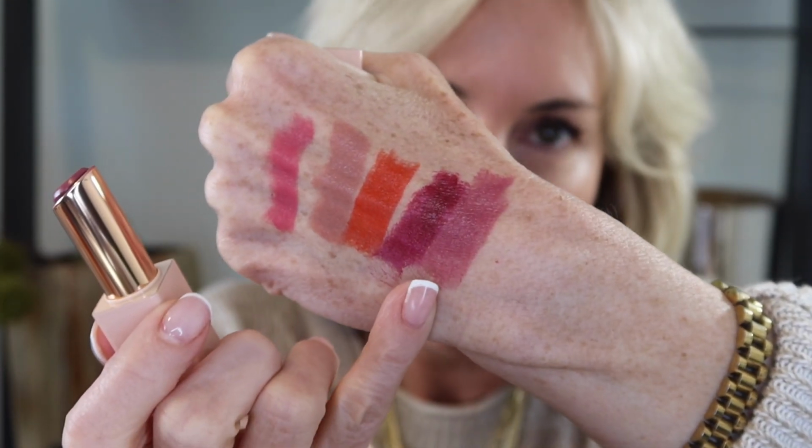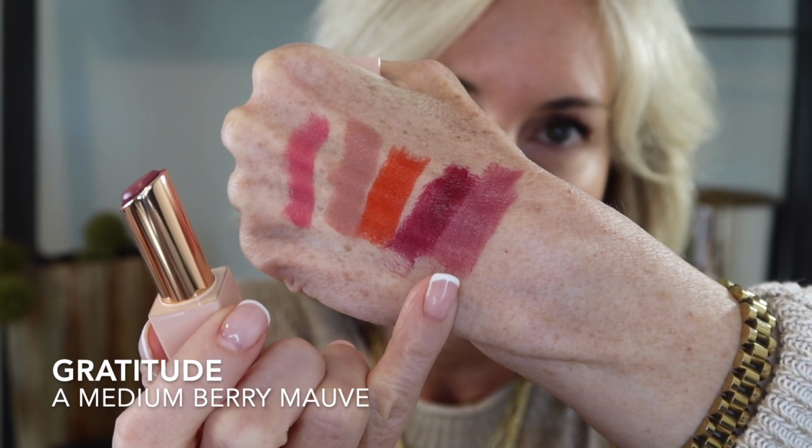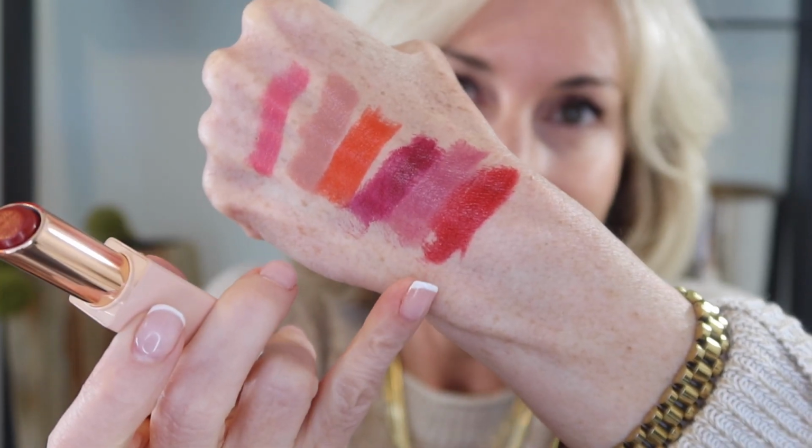Next up we have Gratitude, and that is a medium berry mauve. You guys know I'm gonna love that color. And this is the shade Gratitude. Last but not least, we have the shade Confidence, which is a true classic red. Let me give you a swatch of this right here. This is Confidence. And this is the shade Confidence.